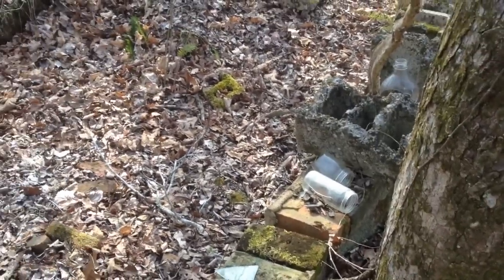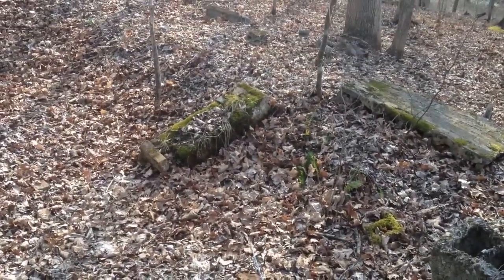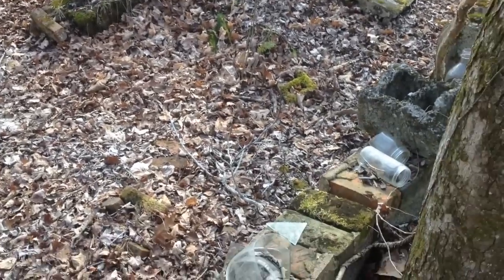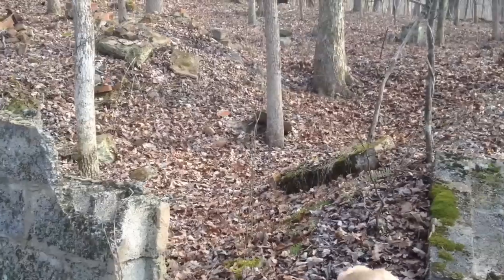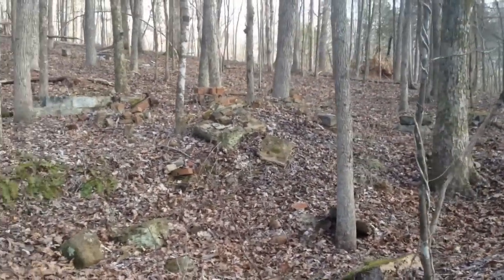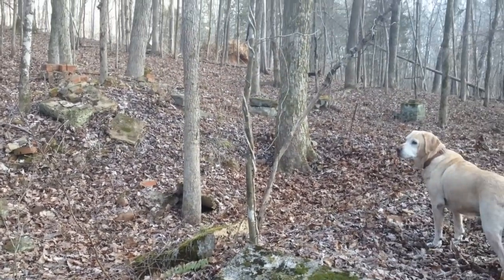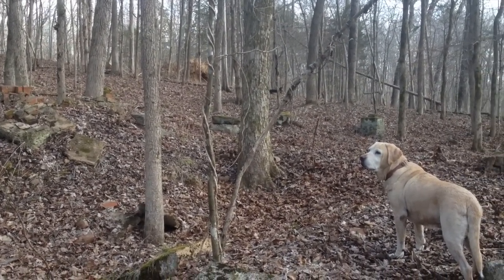Any abandoned old house or remains of a house I've ever found, you can always count on finding broken glass jars. And you can tell it's been a long time since this house has been here, considering that there's trees growing in the middle of where the house was. Wave to the camera, Ladybird. Say hi!